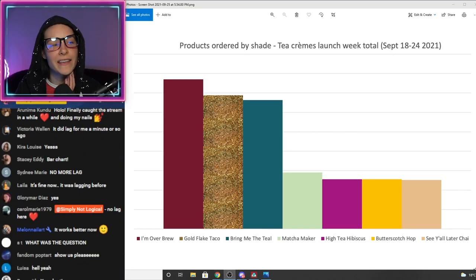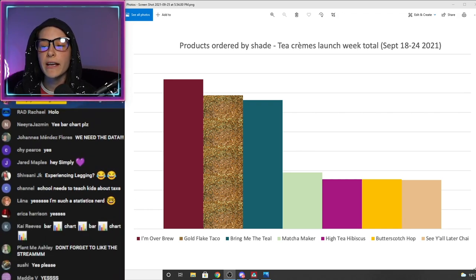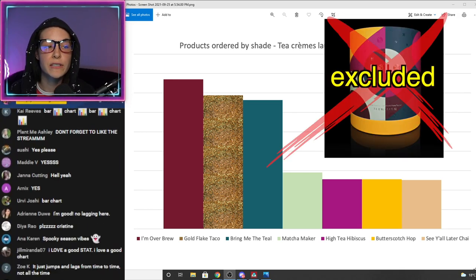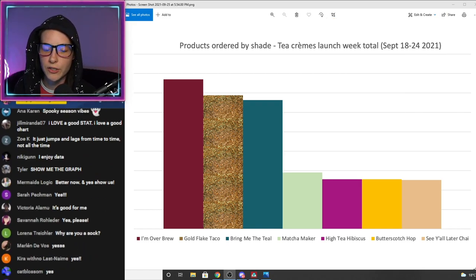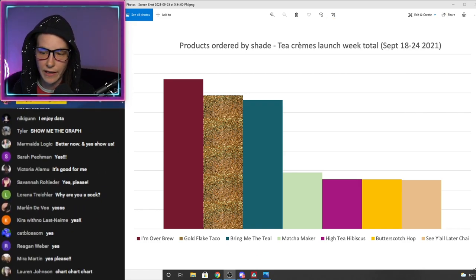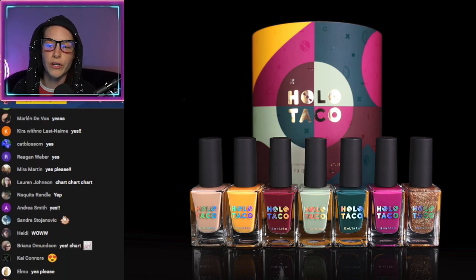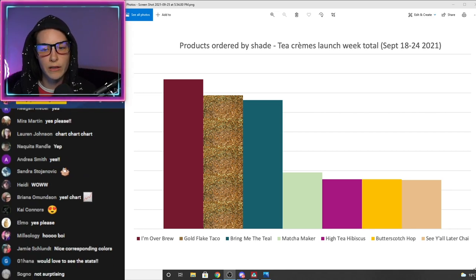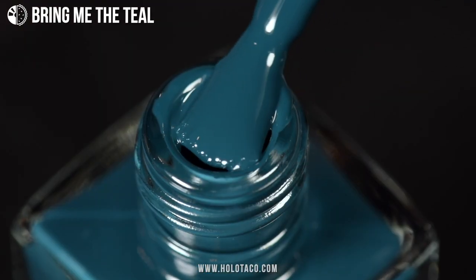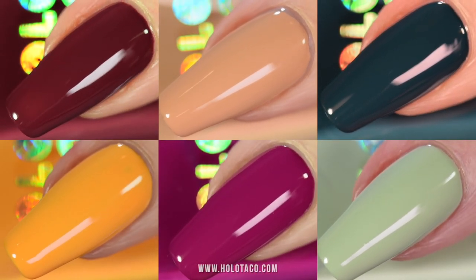Show the chart. Okay, so here are the results after the tea cremes launched last week. These results exclude the collection box. The majority of people who order at a Holo Taco launch order the whole collection set, so that includes all 7 shades. So this is just people who ordered individually, so maybe they added extra individual polishes to their order, or people who are just picking out which 1, 2, or 3 or however many shades they wanted.